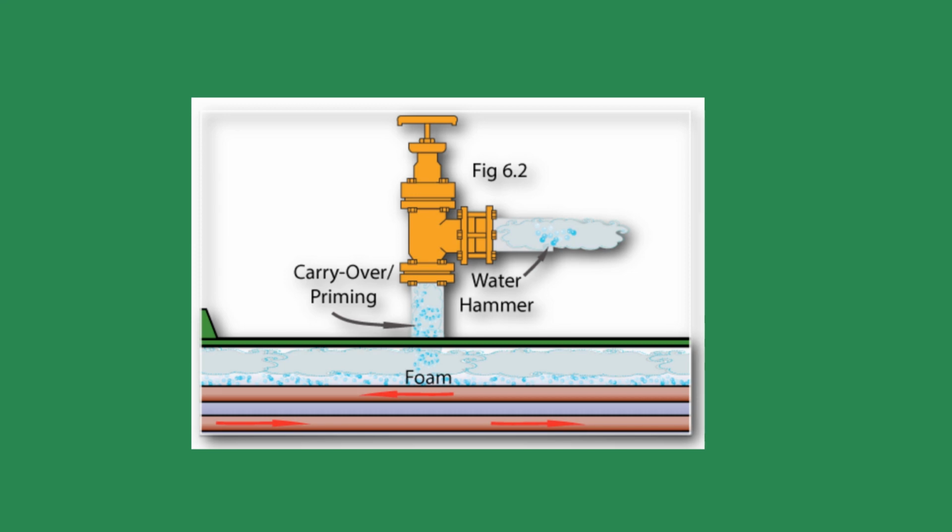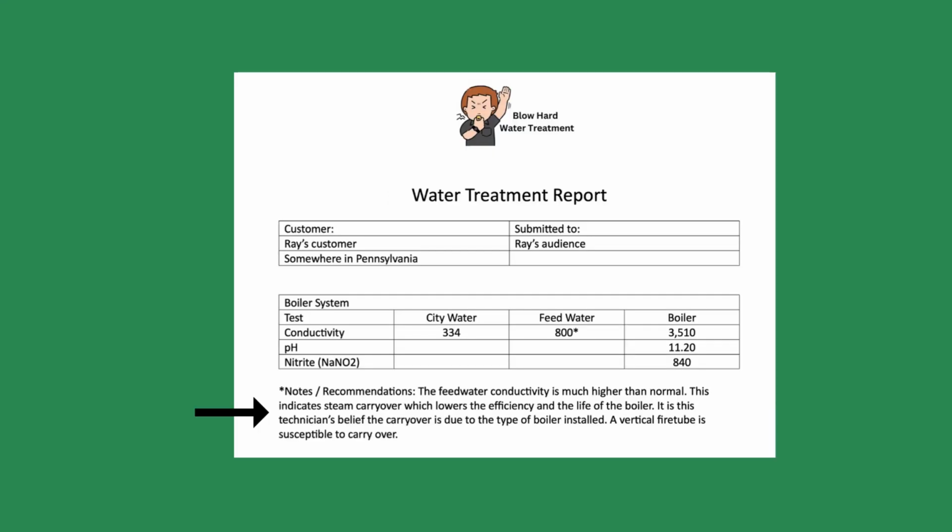In the comments portion of the report, the water treatment tech said the system had carryover and it was due to the type of boilers we sold, which were vertical fire tube boilers. The backstory on the water treatment expert is that he also sold boilers and was upset the owner chose my boilers over his much more expensive ones. He had a reputation for being arrogant and condescending with his customers, a sort of real blowhard type of guy.